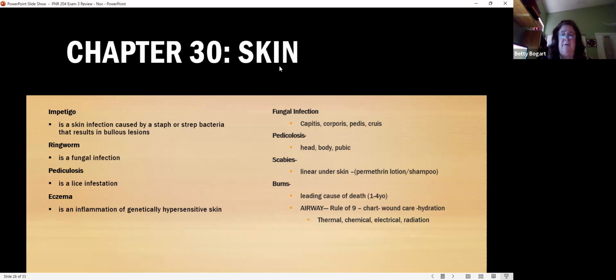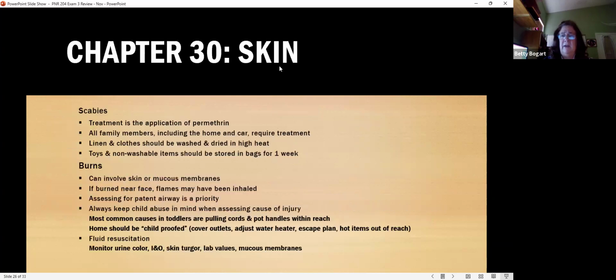And then burns, remember, this is making sure that we don't have handles hanging off the stove. That's where they pull them off. I know my brother, that's the way he got his burn on his arm. The handle was there and he grabbed it off and it went on his arm. Remember the rule of 9 in hydration. It can be thermal, chemical, electrical, radiation. So keep those cords away, keep pot handles away, and keep anything that child could hurt themselves. Those young ones always worry about that.